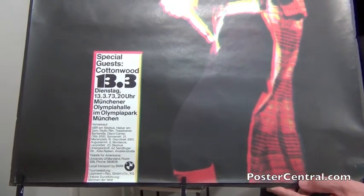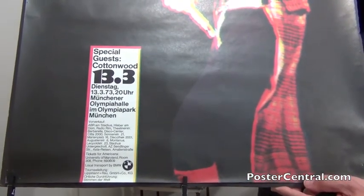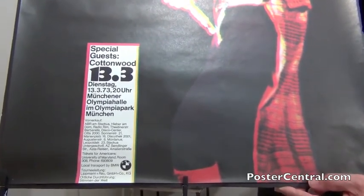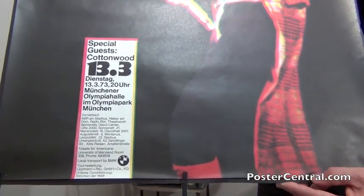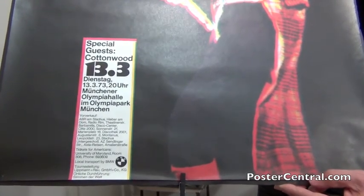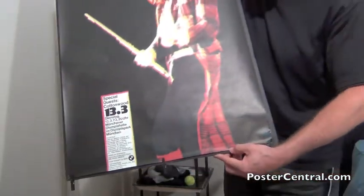Plus, how about this? Tickets for Americans, University of Maryland, room 308. So funny to see that, but obviously the campus had a satellite office there in Munich. And then local transport by BMW with that car logo. How's that, huh? But BMW had their world headquarters in Munich, and so naturally they liked to participate in these things when they could. And then, as usual, a plug for concert promoters Lippmann and Rau. Very popular common German concert promoters of the day.